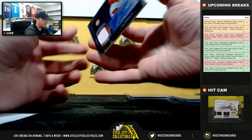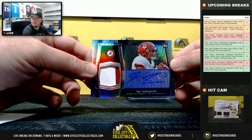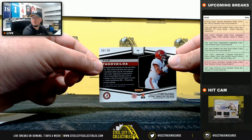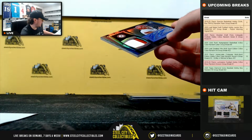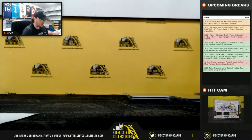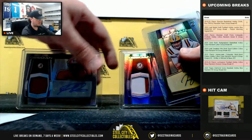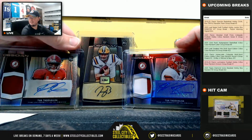Pete can't have all the fun. So numbered 8 of 20, rookie patch auto, Tua Tagovailoa. The number 8 going to Adam. So 3 boxes, 2 Tuas, and 1 Joe Burrow. Big time hits there. That is how you like to see a break.